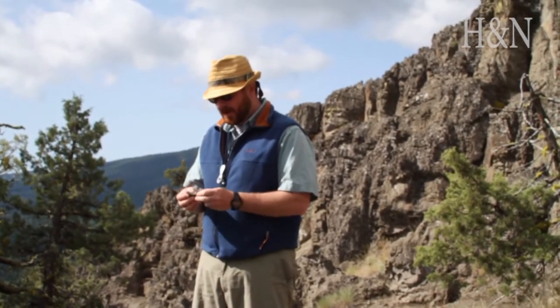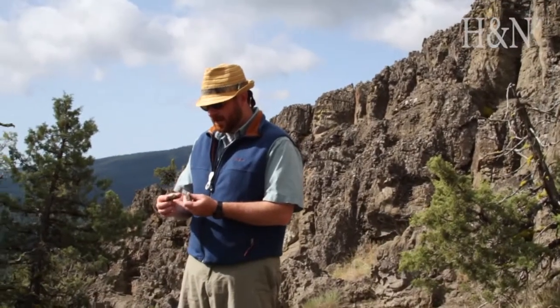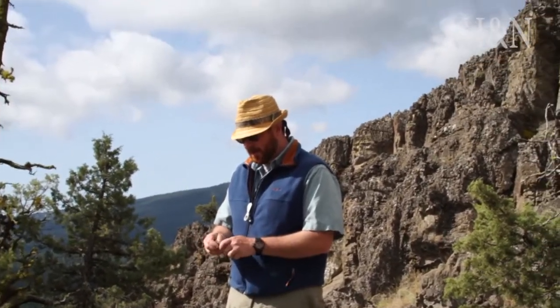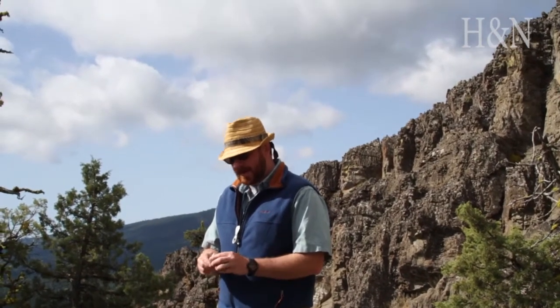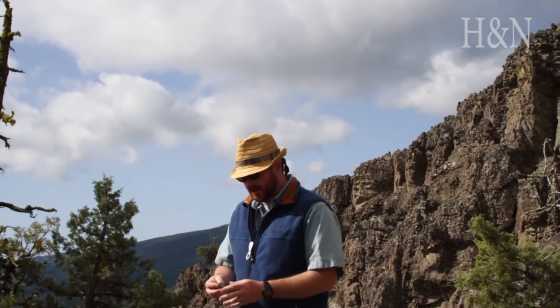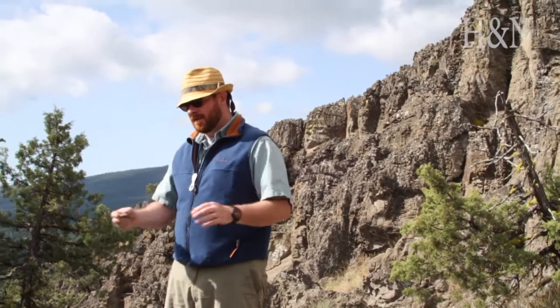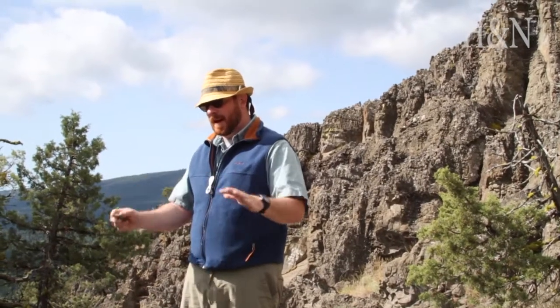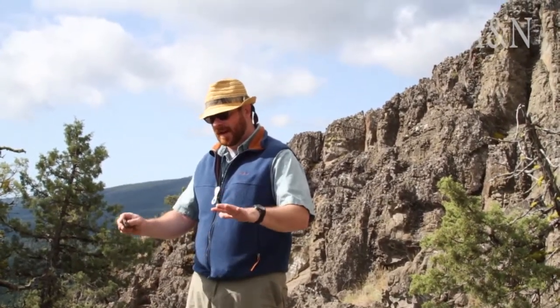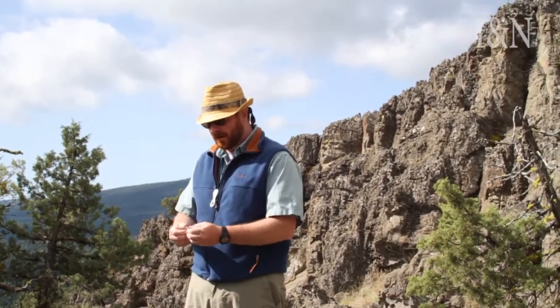This is very typical of welded tuffs that are fused together as the rock cools, and we would call them fissile, F-I-S-S-I-L-E. They're easy to break off into layers in which they were deposited. They were deposited aerially, so these would have been kicked up, spit and sputtered and spurted, and they would be deposited in layers as hot clasts, and those hot clasts, as they cool, would fuse together and essentially weld themselves. So that's why we call it a welded tuff.